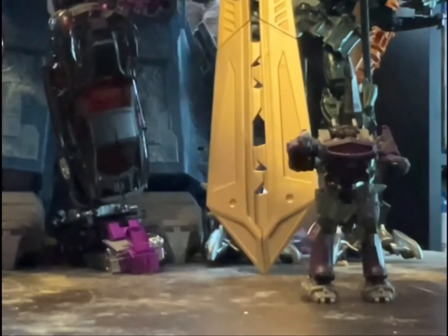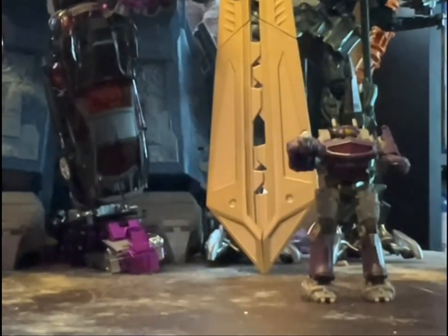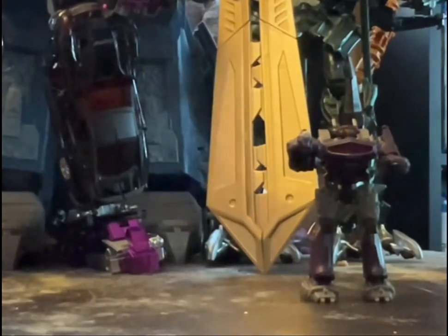There you go. Not a long video, just want to give him a shout out. Really awesome figure, totally worth the money. I don't know what I paid for it, to be honest with you, but it was at Walmart.